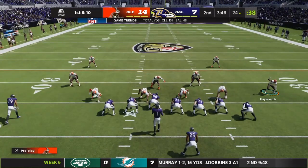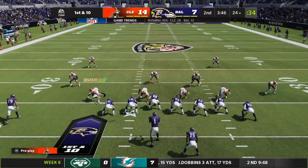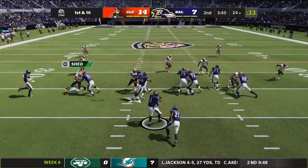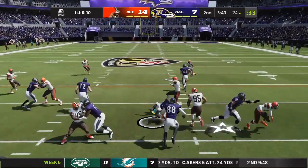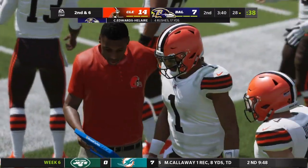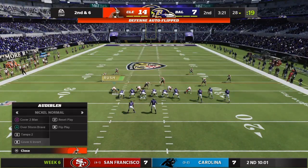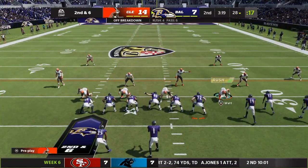The Raven offense set at the line for this next drive. They trail a 1-score deficit, 14-7, as they come up 1st and 10. Here's Edwards-Helaire as they will start on the ground. And he'll maneuver his way forward for about 4. 2nd and 6. The run got 4. Now they deal with a 2nd and 6.